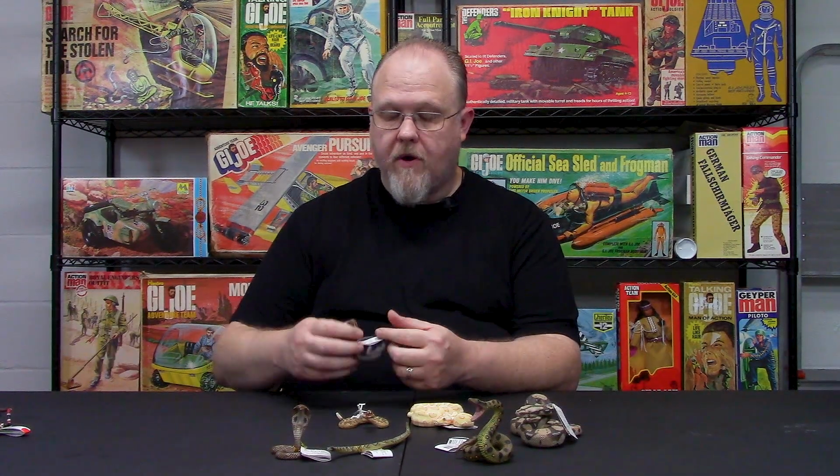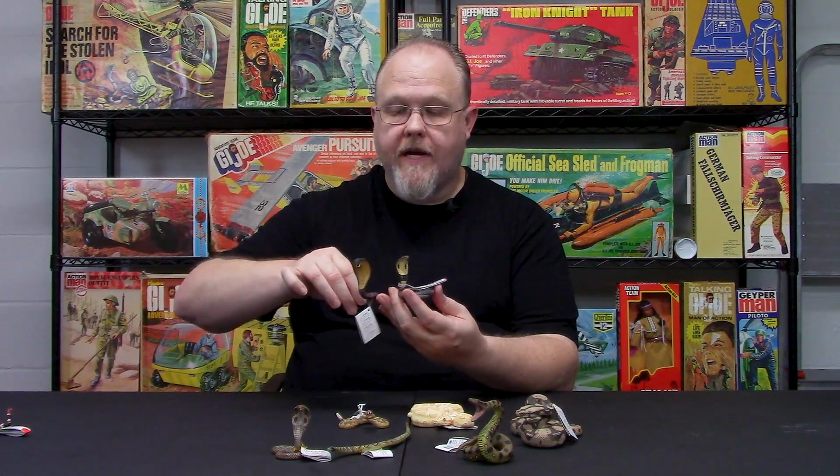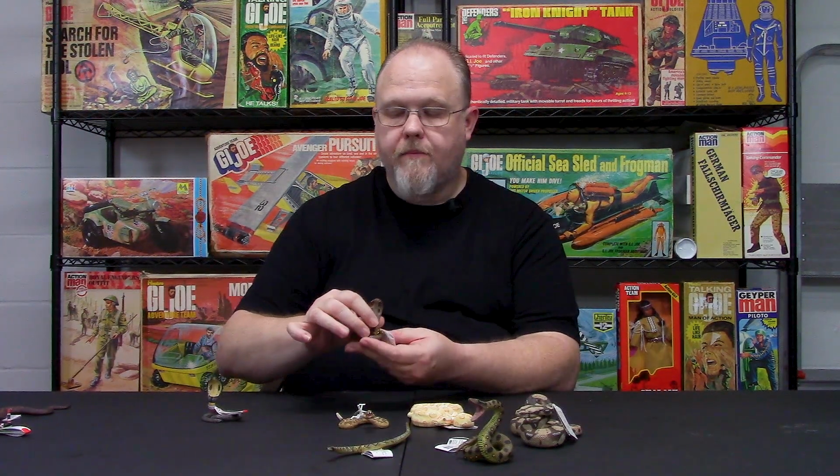The next cobra that we have is from Mojo. It's a little bit smaller. It's probably about a medium size compared to the Safari Limited one, but it's still a nice one. It's coiled up in a circle, ready to strike. Very nice paint work on the back and coloring on the front. Really nice piece.